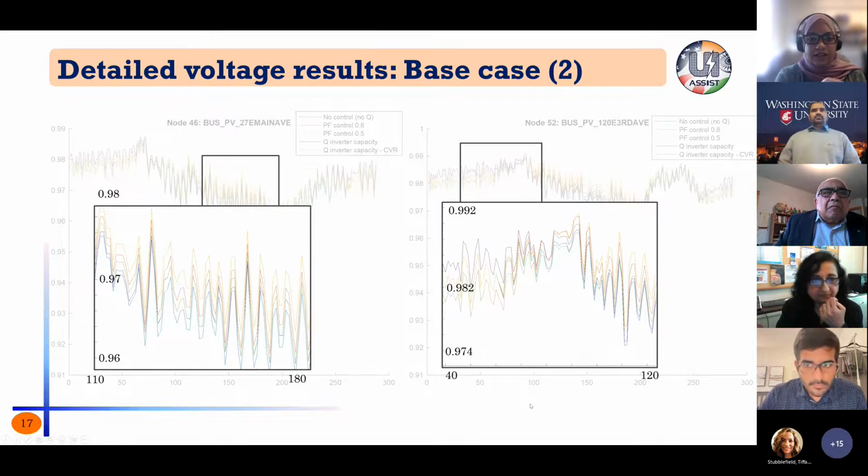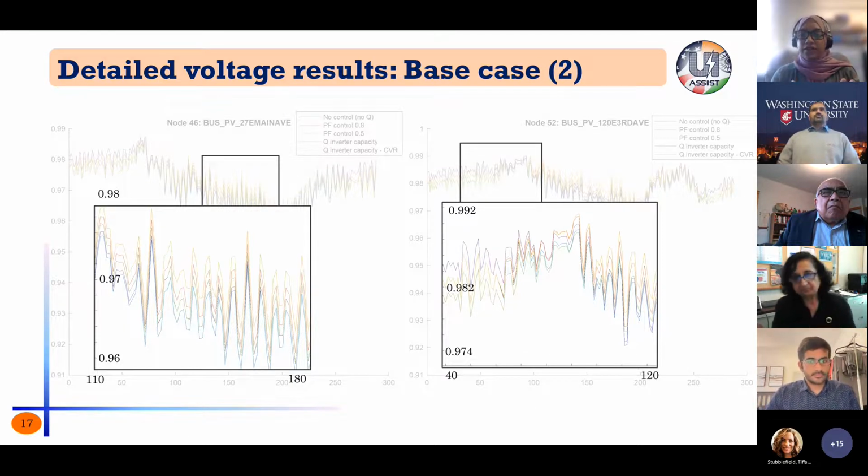And so the lines are a little thin, so the colors might still be hard to see, unfortunately, but we're basically seeing on the left-hand side that that's in the middle of the day where you have most of your real power generation and the sun is up. And so you see the performance varying depending on how you are determining the bounds of your reactive power and how much you can inject. But you see that regardless of how you do it, you do get improvement from having no control.